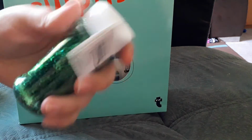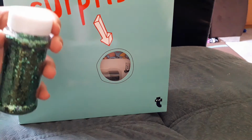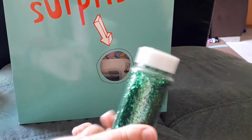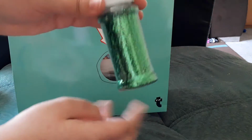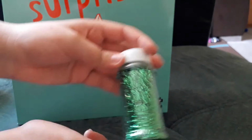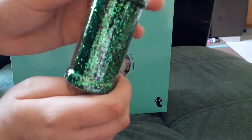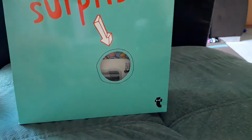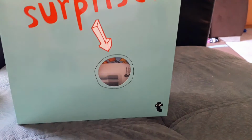Ooh! Some glitter. I can make some sensory balls. The irony. I can make some sensory balls or crafts. I have a lot of glitter. Maybe that's another special interest I have, is just collecting glitter. It's really good. Good quality, big chunky glitter. Okay, not gonna look.